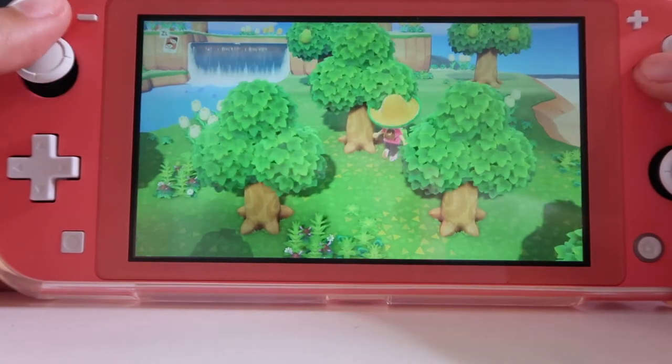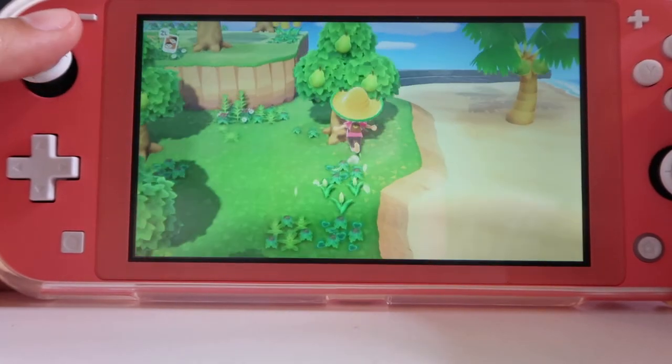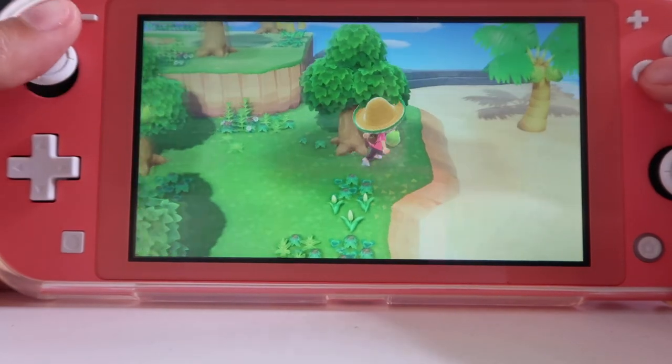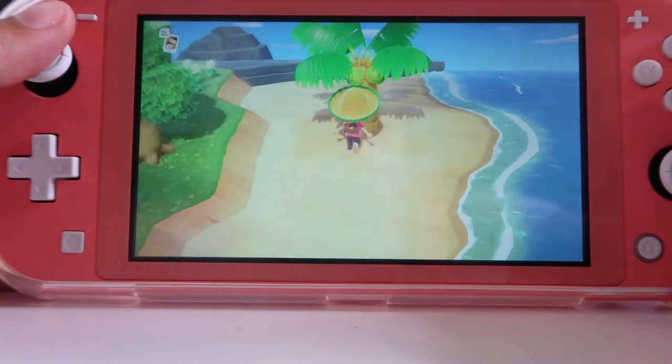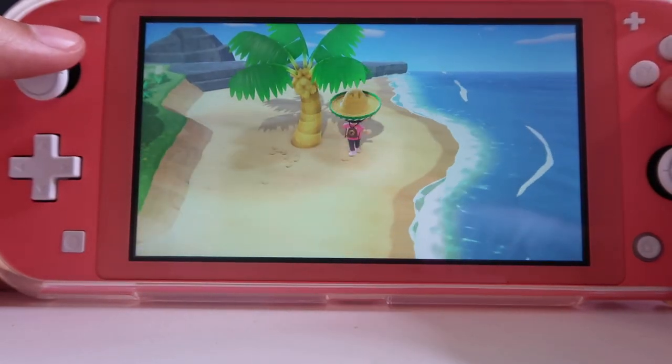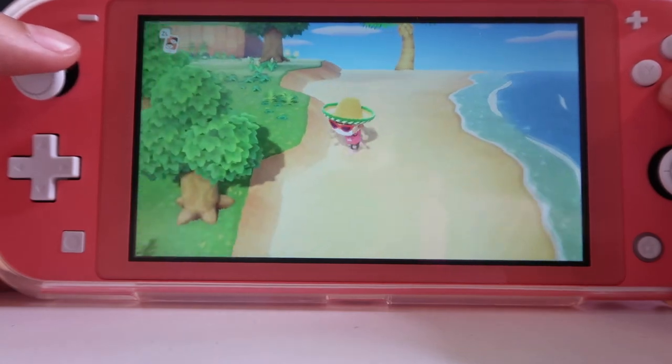Pears. Oh, and coconuts. That's good. I wonder, do they have bananas in this game? Because I know in New Leaf they had bananas instead of coconuts, right? I hope they have bananas because that's my favorite fruit.